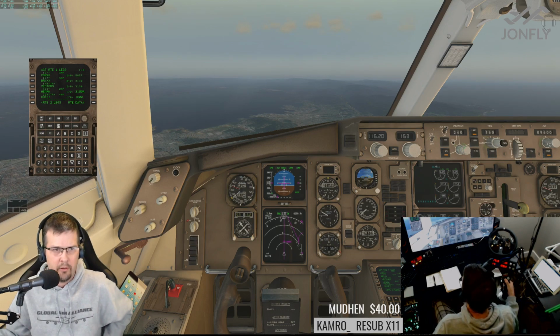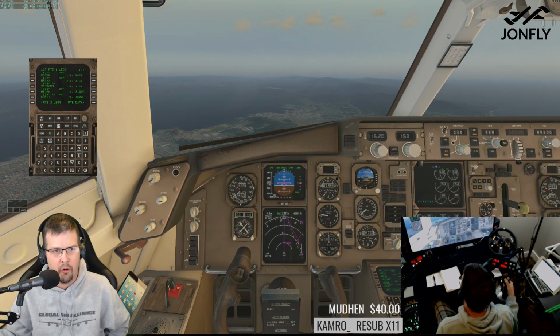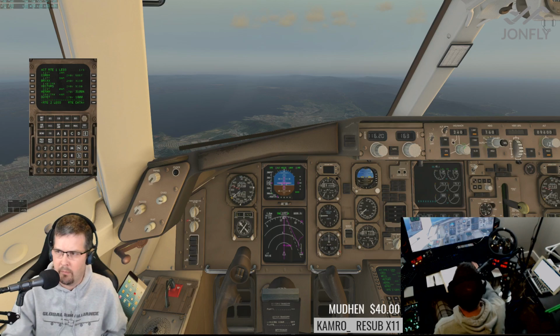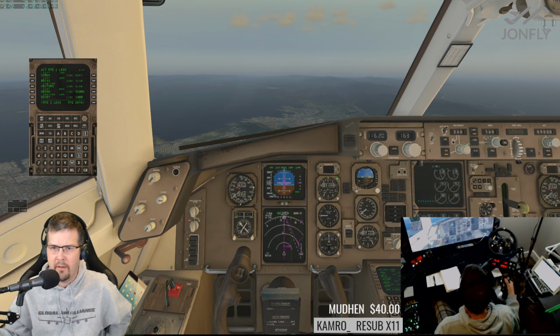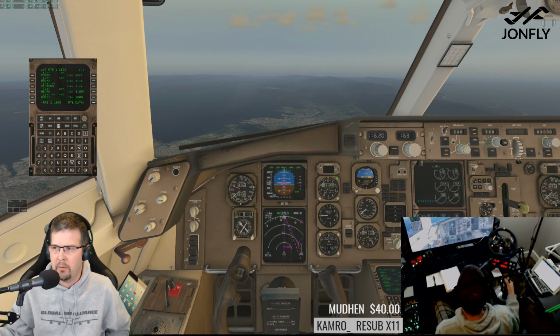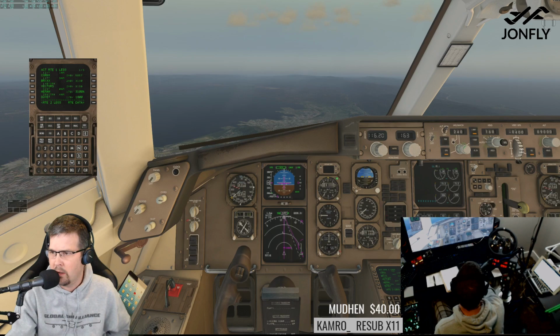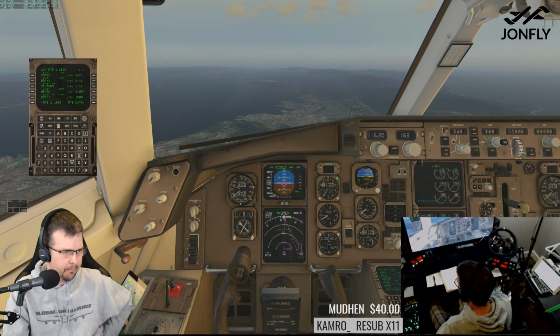NorCal approach, UPS 572. Went below the altitude restriction at Cork. We can climb to 11,000, or we're at 9,600 right now, level. UPS 572, yeah, just seen that there. Maintain 9,000 for now. Traffic's not a factor coming out of San Francisco. Maintain 9,000. UPS 572, thank you.